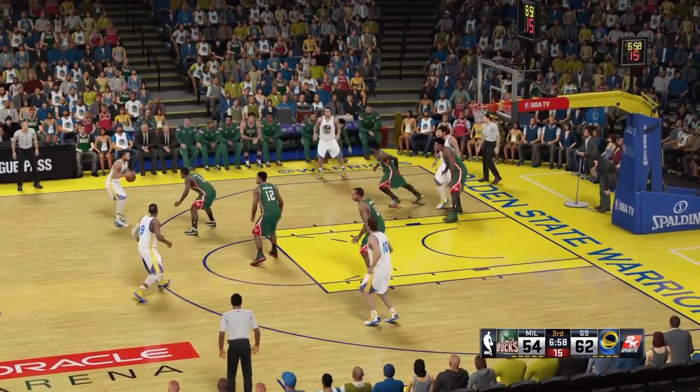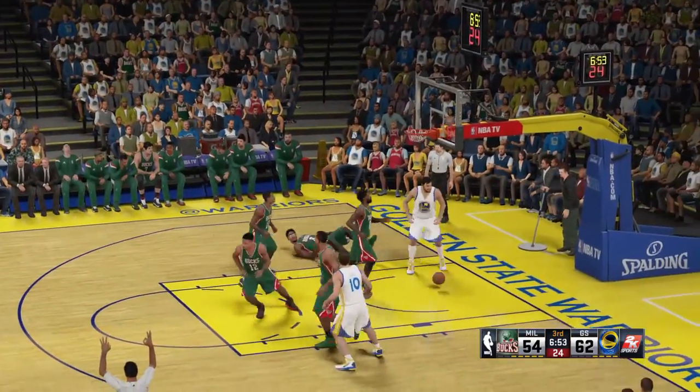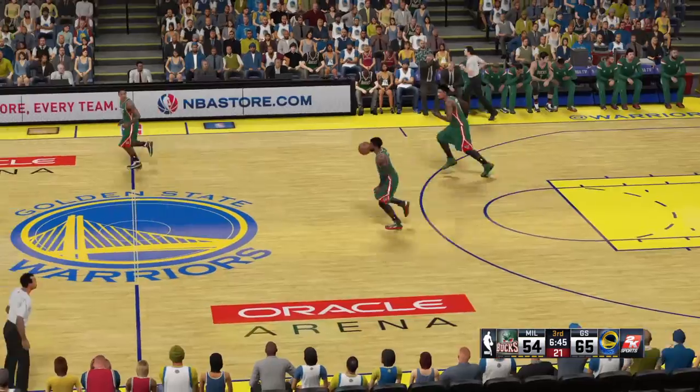Here's Iguodala, following the score by John Henson. From outside the arc, and Iguodala gets it to go in on the assist by Curry. And that's 19 points for Andre Iguodala. Bucks trail by 11.